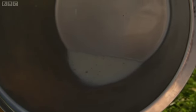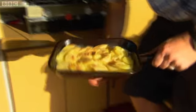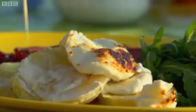Still to come, I try my luck with milking goats. Oh, she's put her foot in the bucket. I've barely got enough for my cornflakes. And tackle a classic French recipe, putting my campervan kitchen to the test.